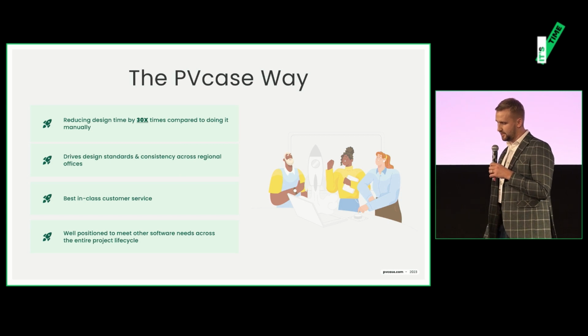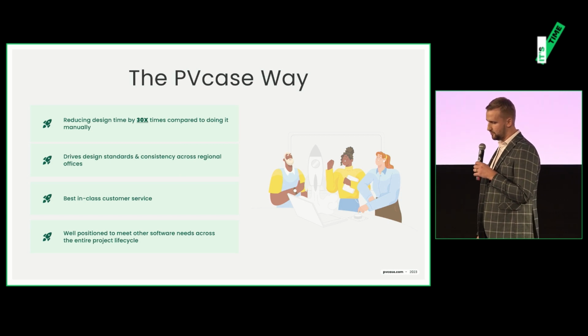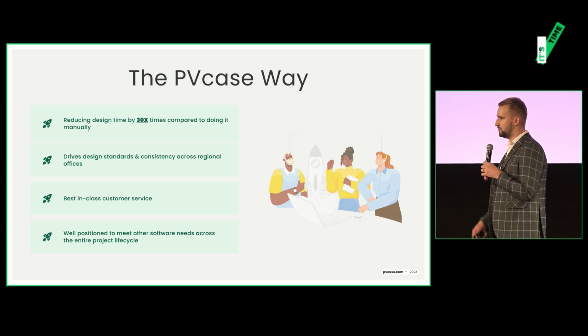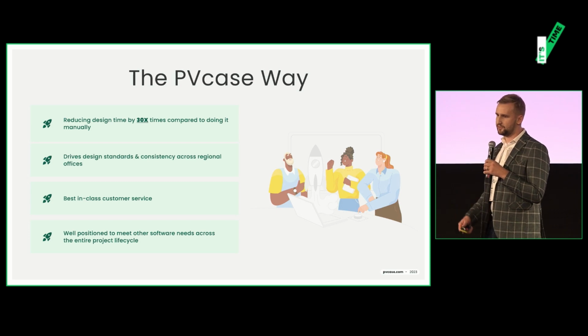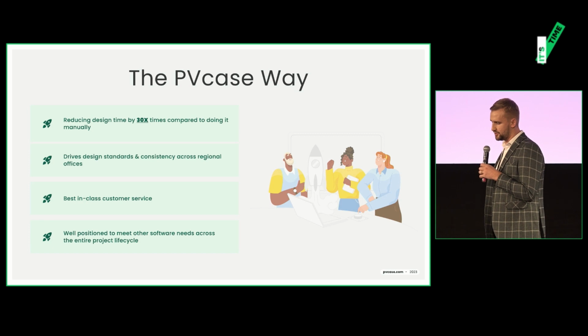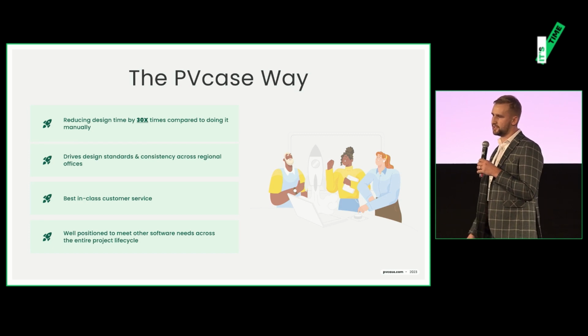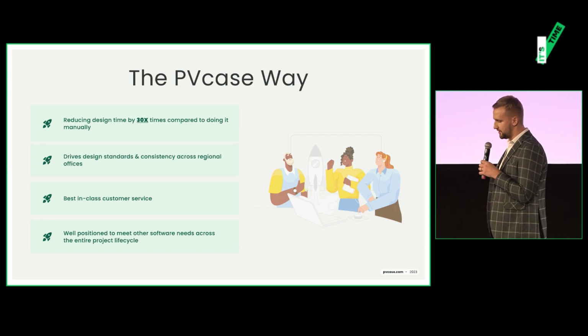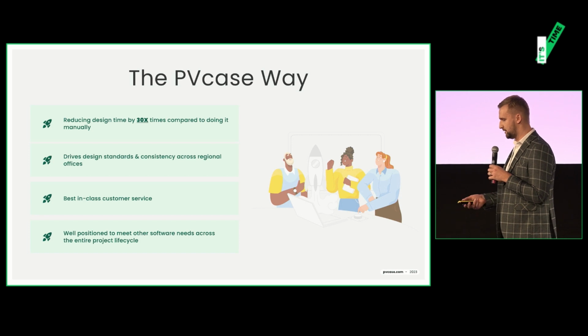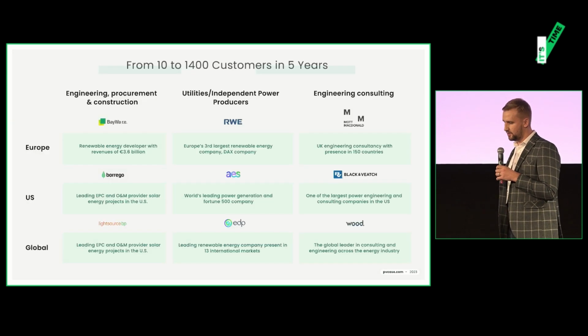So the PVcase way, the way we help our customers, is by reducing the design time up to 30 times compared to doing it manually. We do drive design standards across all the different regional offices for our customers. We do provide best-in-class customer service with an average response time of less than 5 minutes, and we are well positioned to meet other software needs for the customer base.